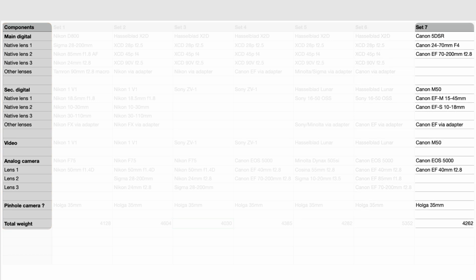The seventh and last setup that I am considering is a full Canon setup, much like the first set of cameras that were fully Nikon. In this setup, the primary camera is the high-resolution Canon 5DSR, a camera that I recently made a review of. You can watch it by clicking the link up here.